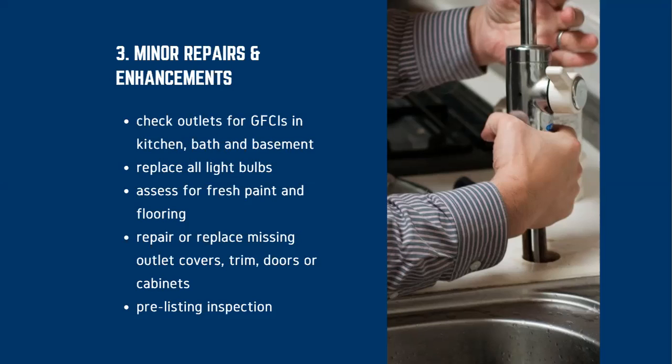That really can make a big difference. And the same goes for your vent covers and your registers, your floor registers. Those may need to be painted or cleaned. Definitely vacuum all of the vents on the ceiling and the floor. Vacuum them very well, clean them.